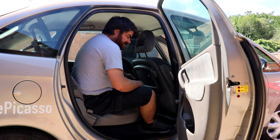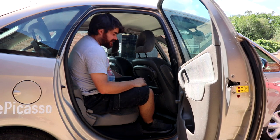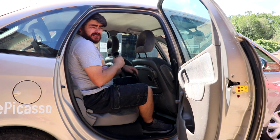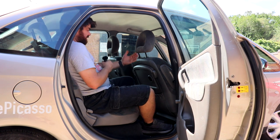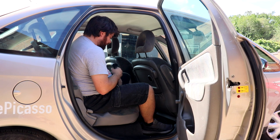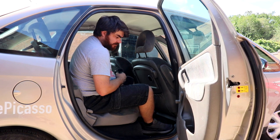It's got to be said, in the back of the Picasso, there's a decent amount of space. I'm talking into my microphone like this because otherwise it rubs me. You have good leg room. This seat here is set for me. Plenty of space, a completely flat floor. Big flat floor.